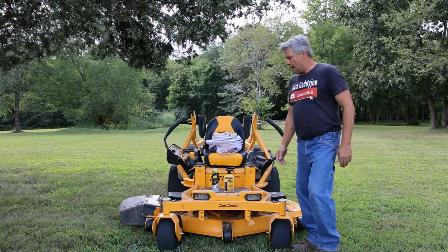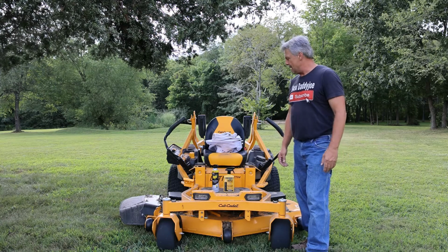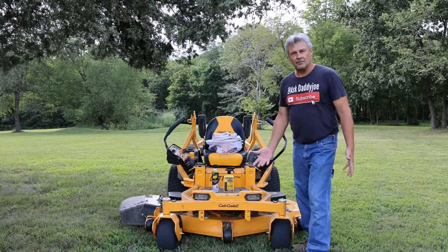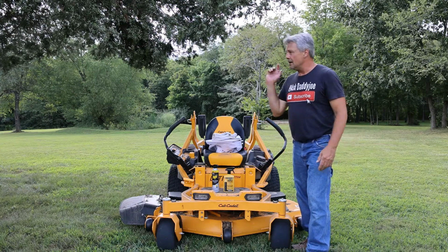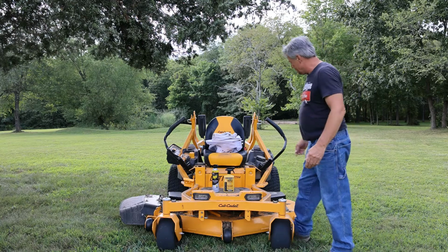Well, welcome everyone. I am currently mowing all the trails and the disc golf course off, and I want to share with you a couple things I do just in case I encounter a yellow jacket's nest or a hornet's nest out here when I'm covering all this wooded ground. And I'll tell you, it happens fast.